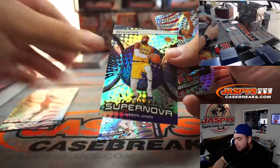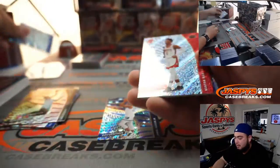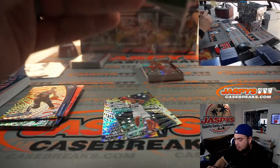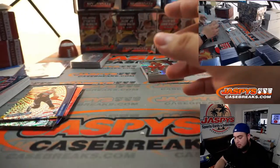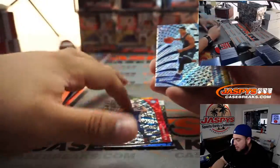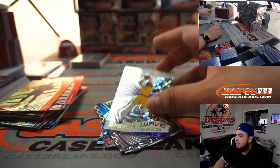Jaren Jackson Jr., LeBron James, Supernova for the Lakers. And a Trae Young, Sunburst 75 for the Dallas Mavericks. LaMarcus Aldridge, Liftoff Jayson Tatum. Isaac Okoro, Alperen Sengun, Shockwave, Jamal Murray, you got Ben Simmons, Jonas Valanciunas, you got Shockwave, Anthony Davis, that's a fractal, and Jalen Smith.